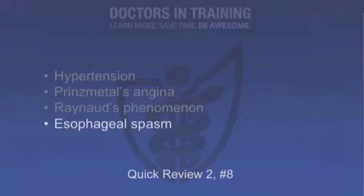And because they're relaxing smooth muscles, these drugs can also be used in cases of esophageal spasm. So they can relieve esophageal spasm as well. If you have something lodged in a patient's esophagus and you want to try to relax the esophagus to dislodge the item, sometimes you might reach for one of these drugs to help you do that.